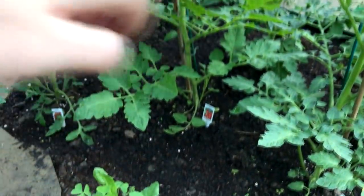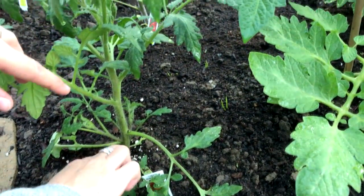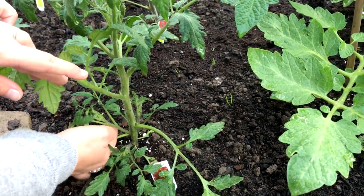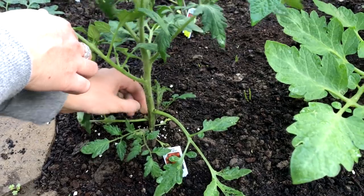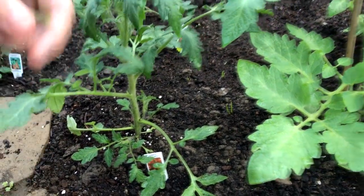So the way you identify the indeterminate plants is that you will see they have double branches like that. This is the normal branch of the plant, and this is pretty much a new plant. So whenever you see that, you just snap it off!